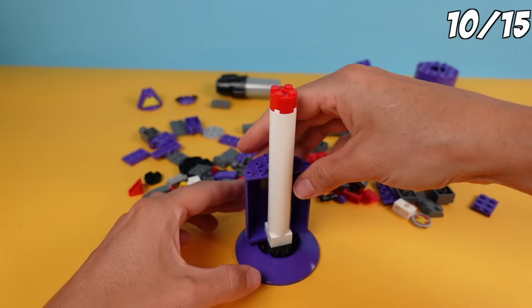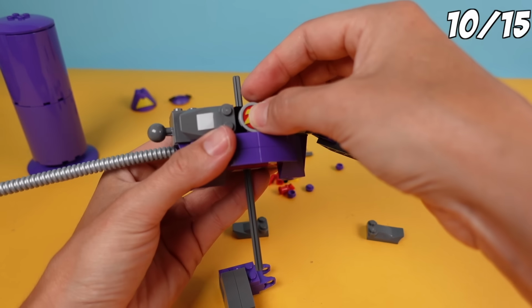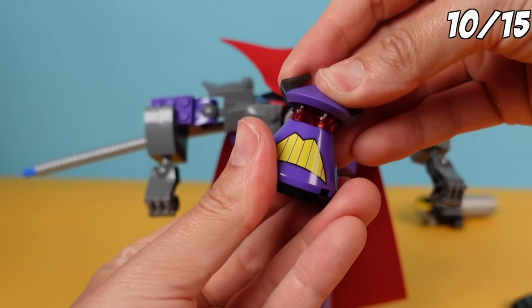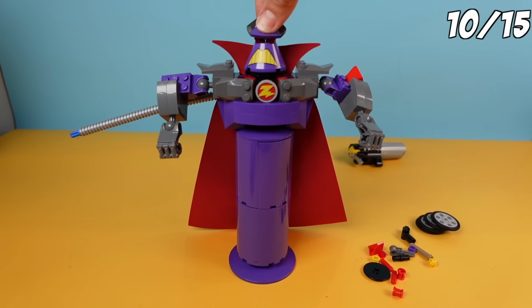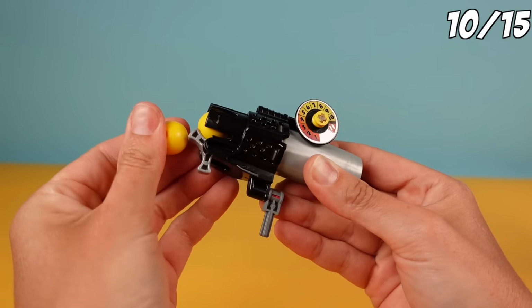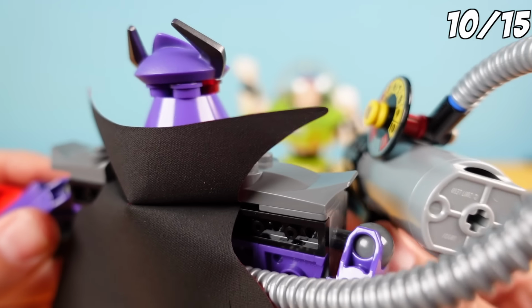Since Zurg is basically wearing a dress, we have these purple half cylinders for his body, and his chest has a printed Zurg tile. The head uses a printed cone and a specially molded horn piece to nail the evil robotic look. Then you can load up these Lego balls into the launcher and attach that to Zurg's hand to shoot Buzz.